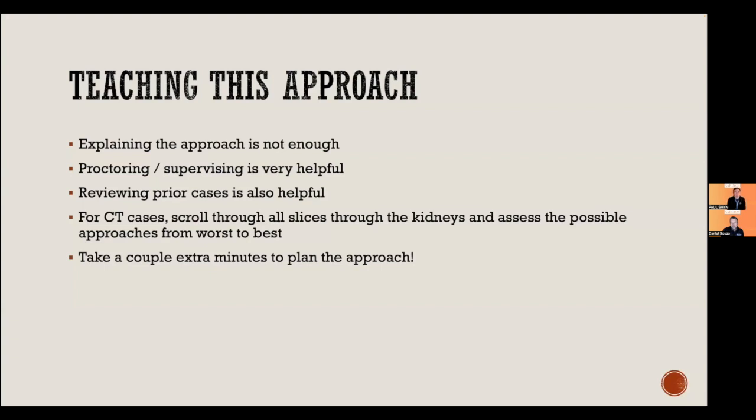But basically, when you're doing a case, when you get your planning scans, whether it's ultrasound or CT, if it's CT, scroll through all the slices through the kidneys, look at every slice, and you can discuss with the trainee the pros and cons of the different possible approaches. One thing I find, whether you use ultrasound or CT, is that renal parenchymal biopsies really deserve a few extra minutes of planning the approach, and it will save headaches and help you have a successful procedure.